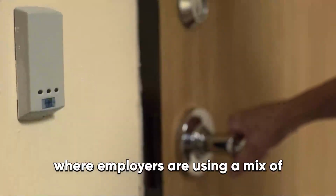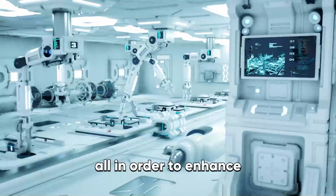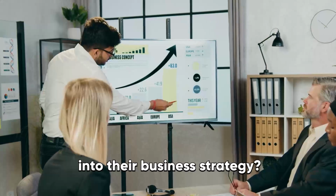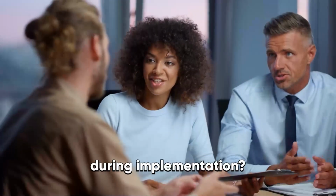Blended workforces are one of the hottest talent strategies today, where employers are using a mix of traditional employees with external resources like independent contractors, coaches, consultants, vendors, and technology solutions, all in order to enhance competitiveness, ensure cost flexibility, and expedite business goals. But how are the successful companies infusing blended workforces into their business strategy? And what are the critical success factors and pitfalls to avoid during implementation?